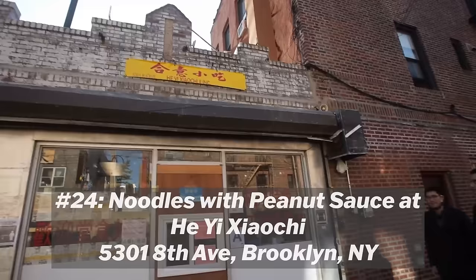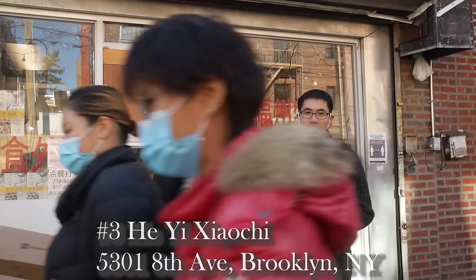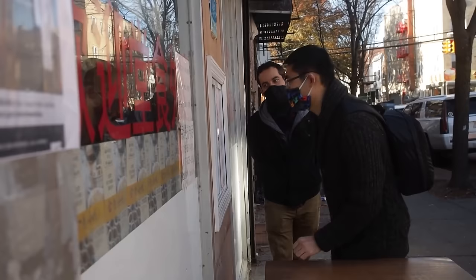So this is it. It looks like we're about to eat at somebody's house. It does. Hoye Xiaoqi. It's a Fujianese restaurant and we're in a Fujianese Chinese Chinatown neighborhood and we have to try out their cuisine. So let's go for it. Is anyone here? Yeah, someone's here. They're open, I think. We had to get their attention. Hi, can we get the noodle with peanut sauce? Peanut noodle.